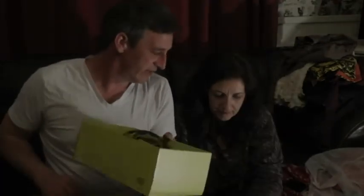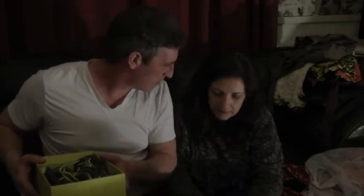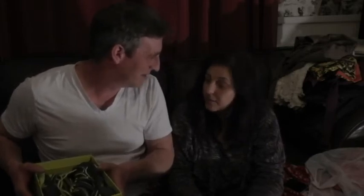A bag full of computer ink there. How much is that one worth? £7. Right, and how much did I pay for 20? Yeah, but they were in date. How much did I pay for 20? £3. Wow, that's a bargain, yeah.